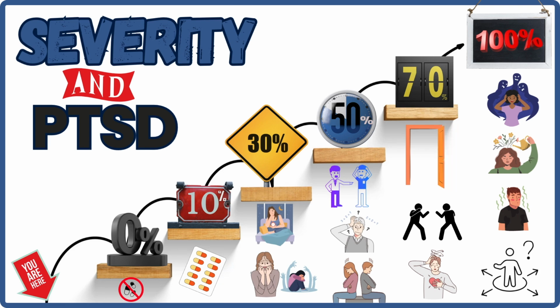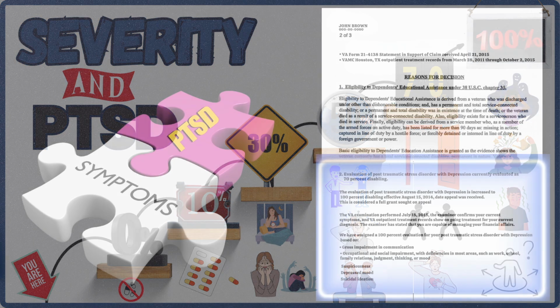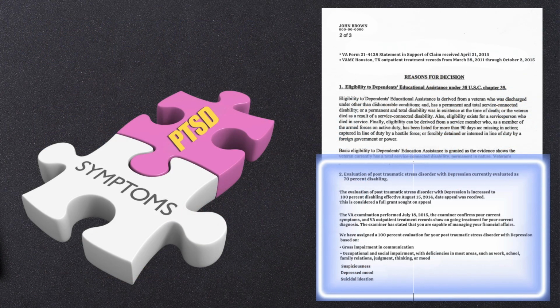Now that we understand what the VA is looking for when it comes to PTSD symptoms, let's get back to Mr. Brown's case. We're still under reasons for decision, but now we're at number 2. Under number 2, the VA reiterates that your 70% is increased to 100%. Yes, they are very redundant, but we have to go over this information so nothing gets lost in the sauce.